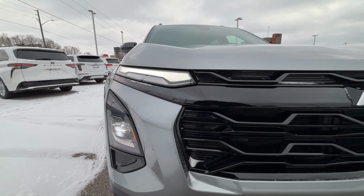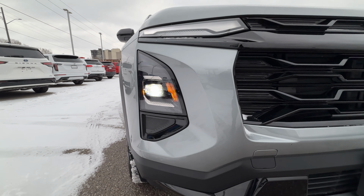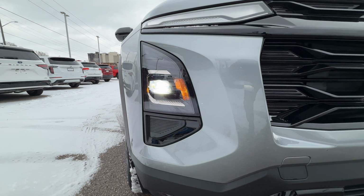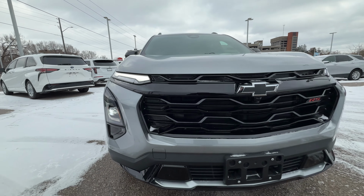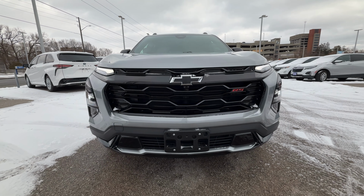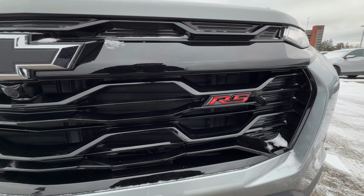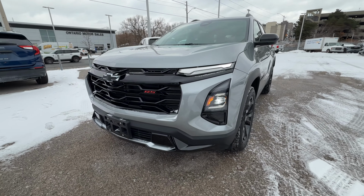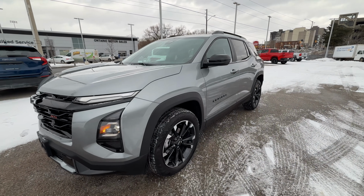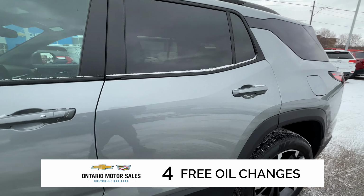Up front, look at the headlights on the Equinox. Nice slim LED daytime running lights, and then the LED headlights down below, all wrapped with this nice piano black trim. So I say it looks different than your regular Equinoxes. You can see again that black Chevy bow tie and then the RS badge tucked away in the front grille. All right, now let's go have a look on the inside. We'll start off with the back seats and then make our way up to the front.